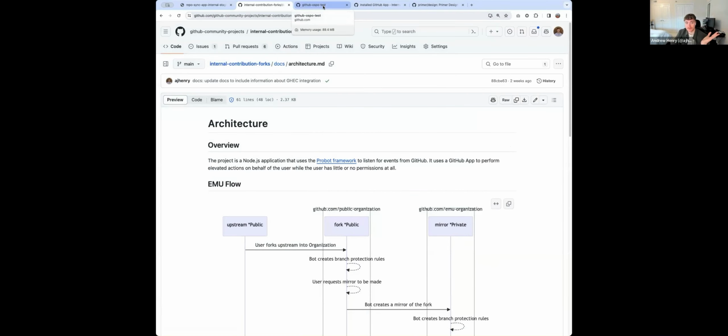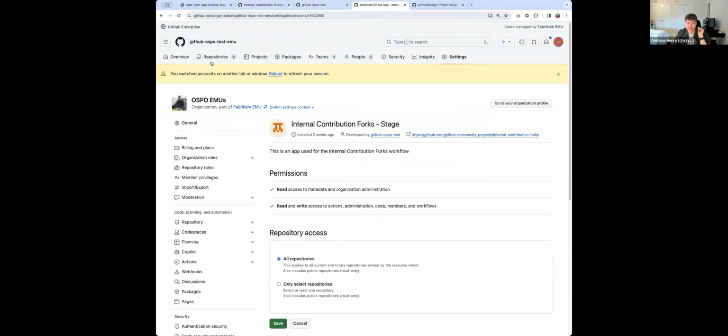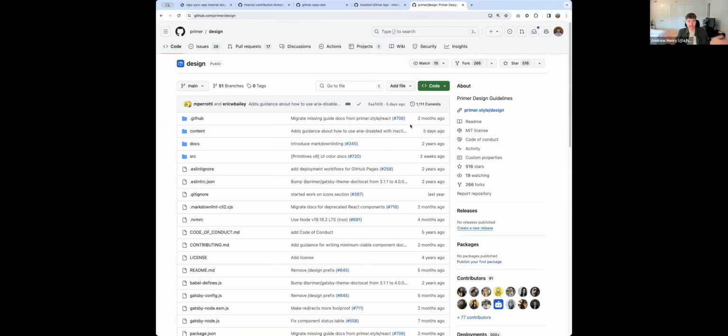So I'm going to show off the two orgs. If you were using a single organization flow, you would have this public GitHub org. That's it. And you don't have to worry about EMUs at all. And so this organization is where all of our public forks live. And then this organization is where all of our EMUs live. This is managed by our EMUs. And so this is where the mirrors will live for this organization. And so with that, let's contribute to Primer Design.